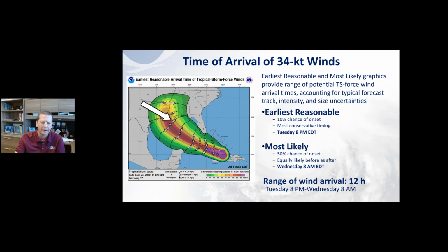So you can see on this graphic here, again, the storm centered near eastern Cuba. This is showing those wind speed probabilities for tropical storm force, along with the earliest reasonable time that those winds could begin. So if we're looking up here near southeast Louisiana, those winds could begin as early as about Tuesday evening, or Tuesday at 8 p.m. And then we can look at the most likely time arrival graphic, a very similar graphic. You have to really look at the legend of the graphic to make sure you're looking at the correct one. But in this case, it's suggesting the winds are most likely to begin Wednesday morning in that same area.